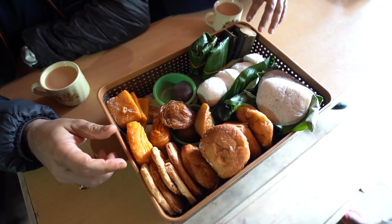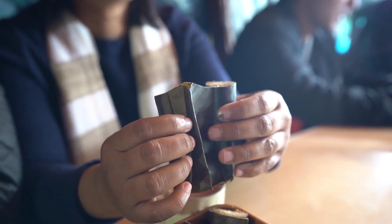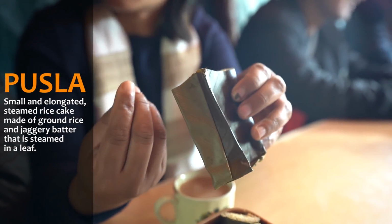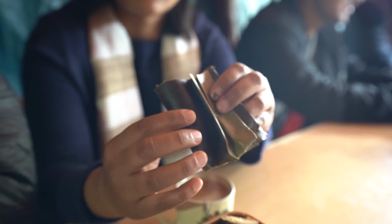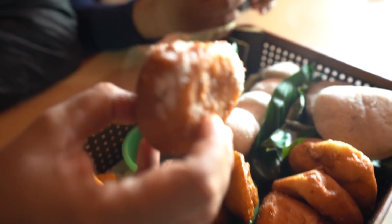So here we have puslat, we have putaro, and this is called pumaloi. And we can try this actually. This is puslat. Is it sweet? It's not that sweet, but a little bit sweet. They make it with gur, mixed with rice and gur. Yes, and then steam. And this is like a bun? Yeah, that is a bun. Sweet bun. Yeah, sweet bun.